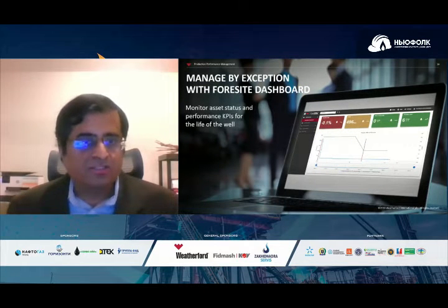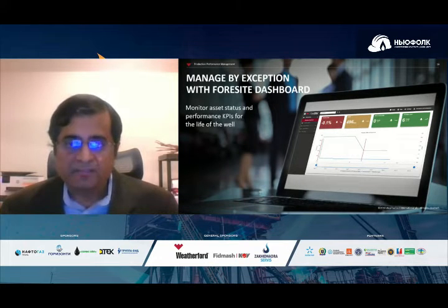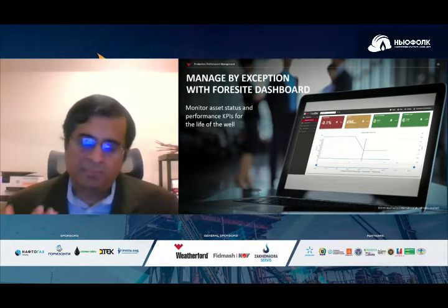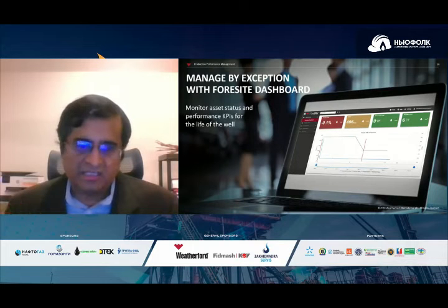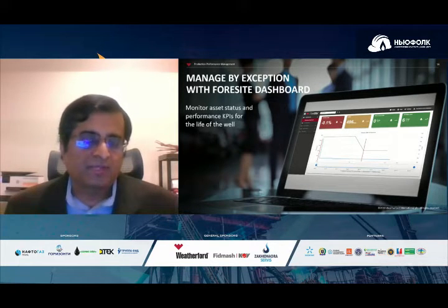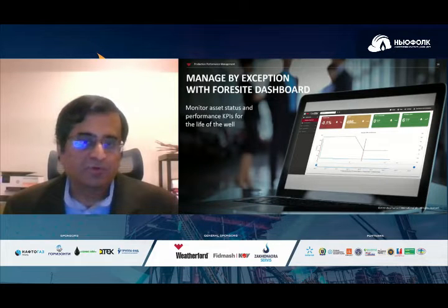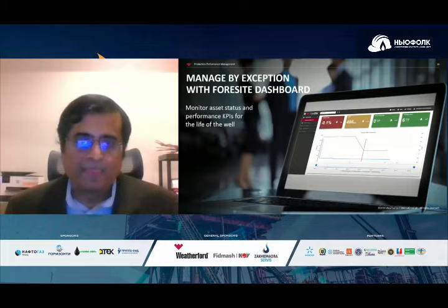So again, one of the key concepts here is manage by exception. What the software is helping you do is, it is a companion. It is bringing in real-time data automatically, analyzing the data automatically, and surfacing only those problems or conditions that require your attention. So this is what is called managed by exception, whereby you only look at those wells that have performance issues, whatever performance metrics or key performance indicators you have specified. So we go to the next slide.